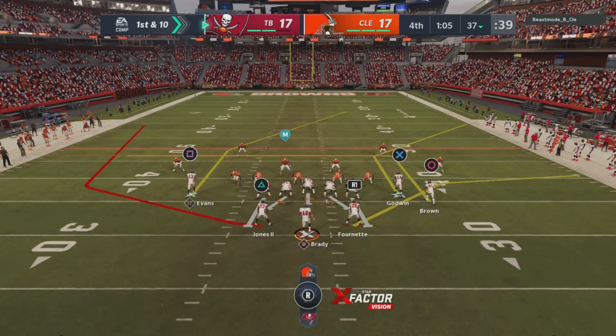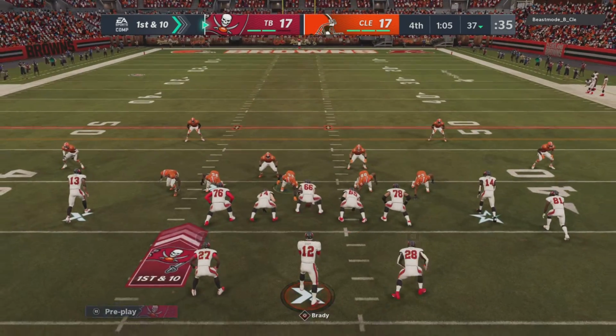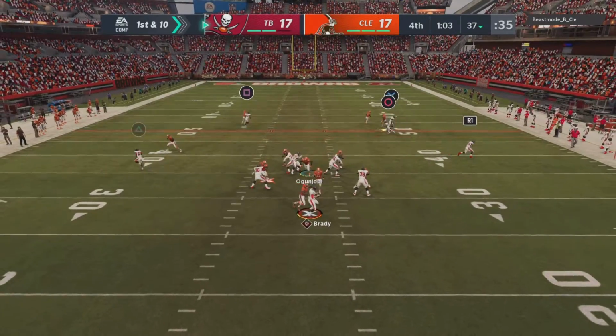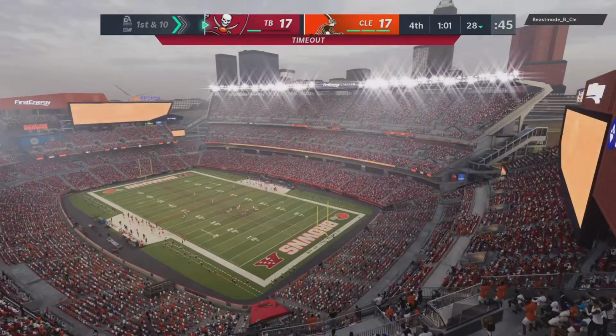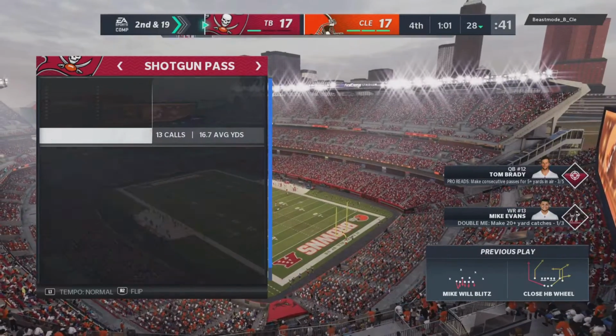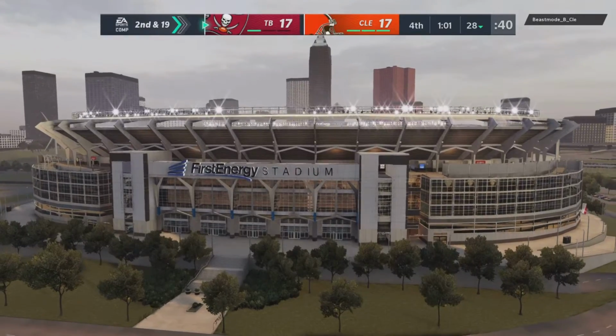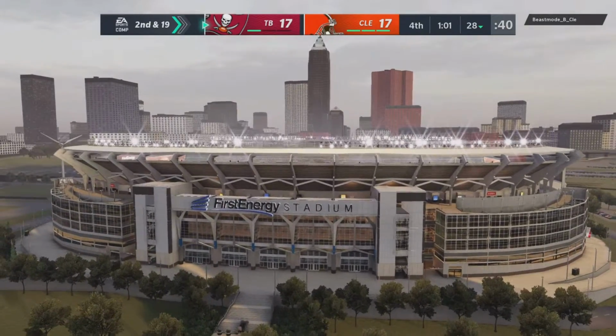Line of scrimmage, the 37 on first and 10. Now Brady. And he can't get a throw away. He's taken down. The Bucs going to go ahead and use the second of their timeouts as they get the stoppage with just over a minute to go in the game.